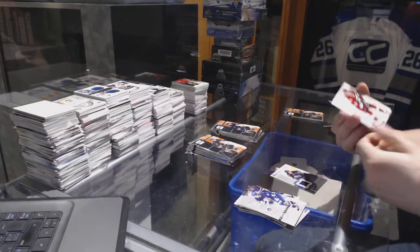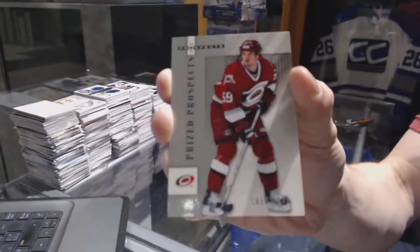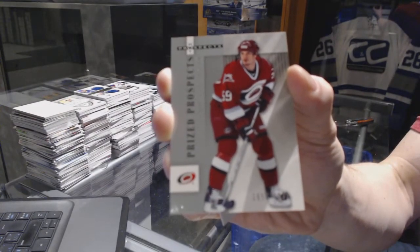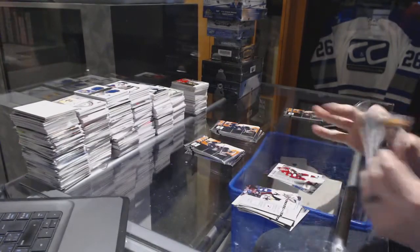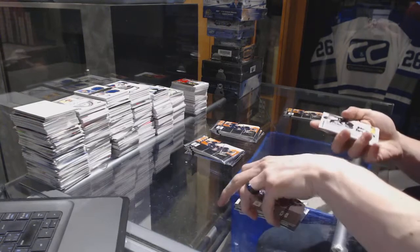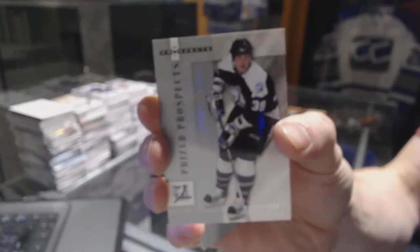We've got a Prize Prospects rookie number to 1999 for the Carolina Hurricanes, Chad LaRose. We've got a Prize Prospects rookie number to 1999 for the Tampa Bay Lightning, Doug O'Brien.